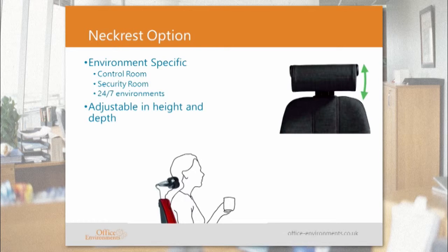Armrests should be adjustable and in some cases removable for those people who really don't get on with them. Without the necessary adjustments, they can cause more problems than not. So if at all possible, just check the adjustments on the armrests of these chairs. And some chairs, such as this one in particular, the Haag H05, allow you to swing the armrest back and out of the way, which makes this chair in particular great for hot desking.